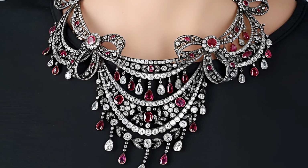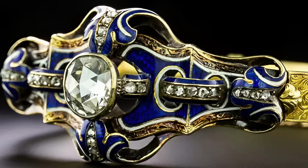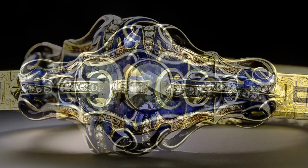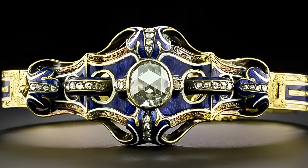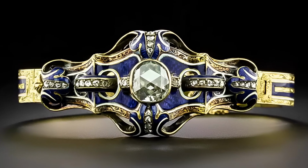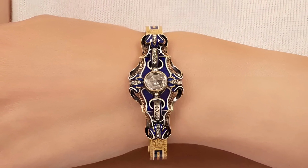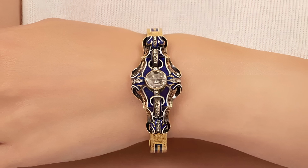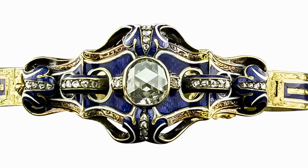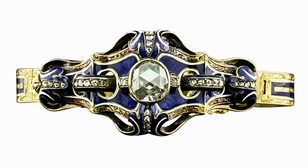At Sotheby's auction, a bracelet with a large rose-cut diamond weighing 2.40 carats, dating from the 19th century and originating from France, is a magnificent example of Victorian jewellery. Made of gold, decorated with diamonds and enamel, it reflects the luxury and sophistication of that time. The rose-cut diamond, weighing 2.40 carats, is the centerpiece of the bracelet and attracts attention with its brilliance and size. The enamel used in the decor adds color and depth, making the decoration even more attractive.